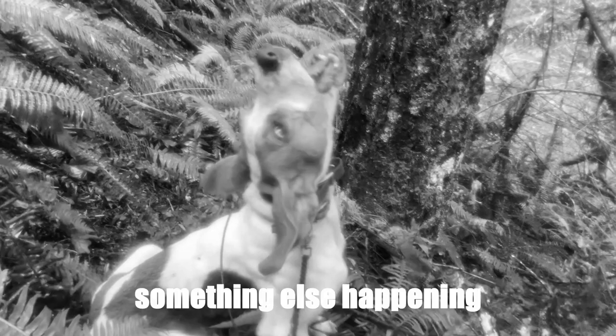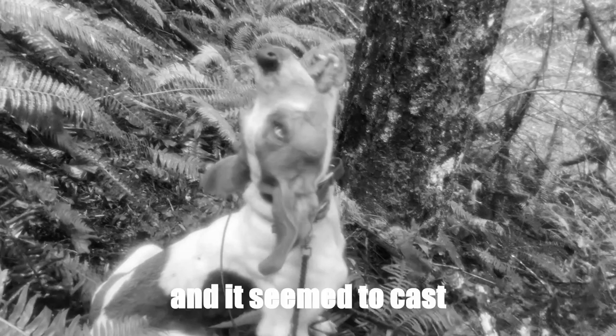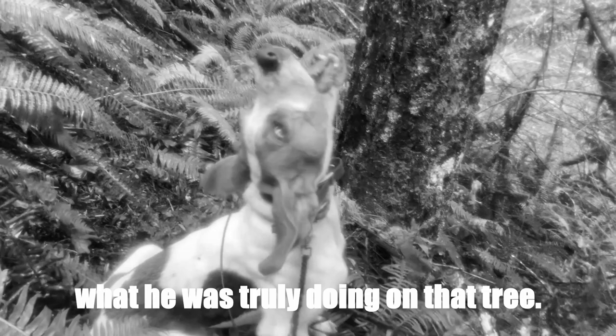I was also observing something else happening. A cool wind had flushed through the canyon, and it seemed to cast all that luxurious scent straight down to the dog's nostrils. Roo was loving every bit of it, and it seemed to really solidify in his mind what he was truly doing on that tree.